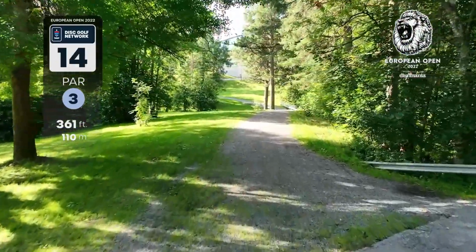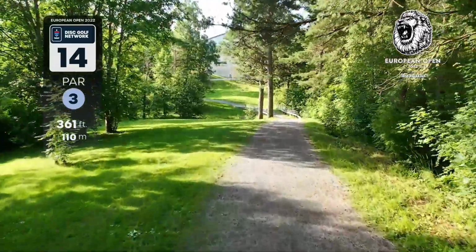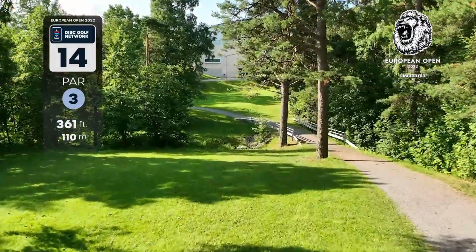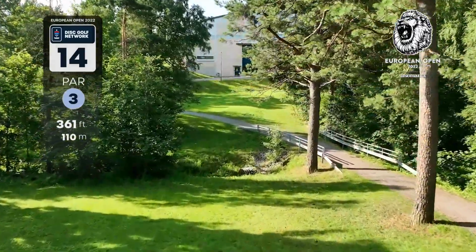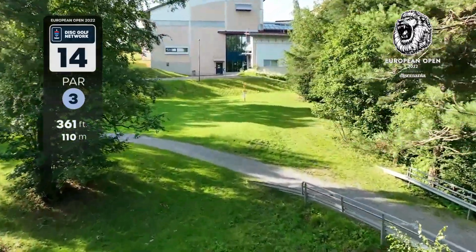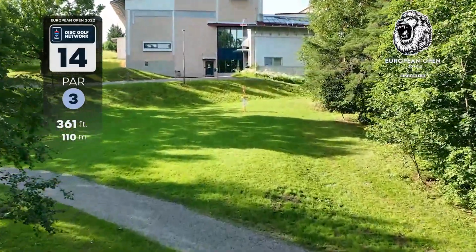Hole 14, 361-foot par 3. This is a reachable hole with a difficult shape. The trees on the left have really grown in, so you have to push the disc left to right and have the height to clear those trees. It is possible to get caught up in them, but if you do clear them, you'll have an open look to the basket.